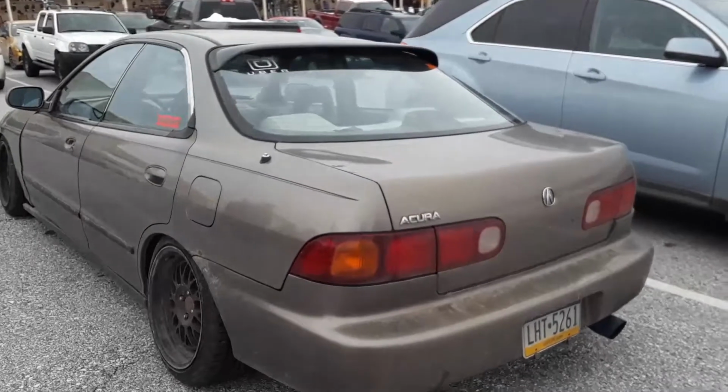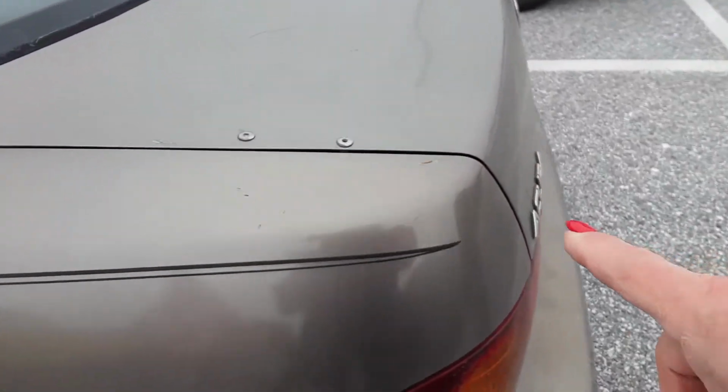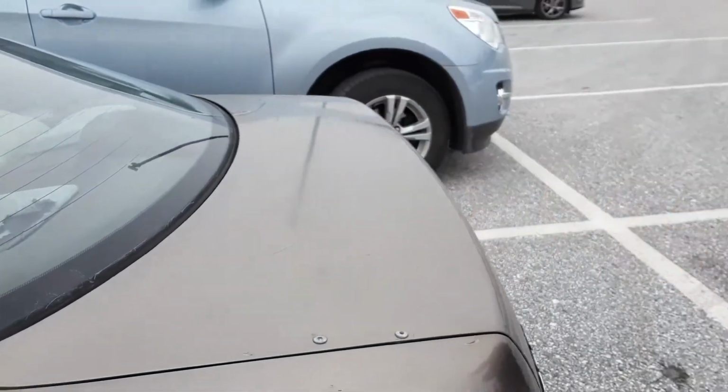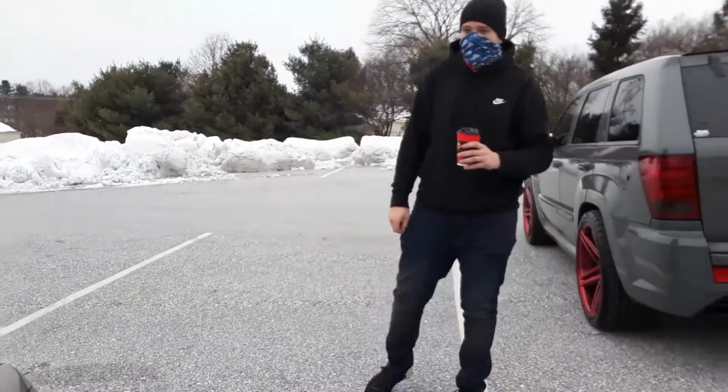What year is she? In 1994. 94, all right. Oh, I like your hood hinges reinforcement there. Yeah, there was a wing on there at one point. Oh, okay. From the previous owner. Gotcha. They were never able to take these out though. No, those stay. I thought you had repaired the hood hinges.